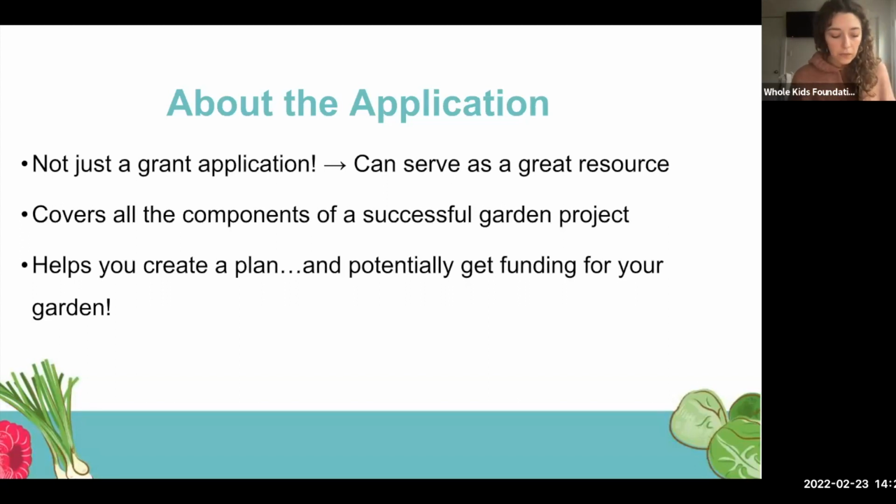For newer gardens, we also find too that if this is the first garden grant application and you're just starting your garden, it can help you to create that plan as you're going through and trying to answer the questions. It can kind of serve as an outline of things that you could dig into and work on towards supporting your garden.